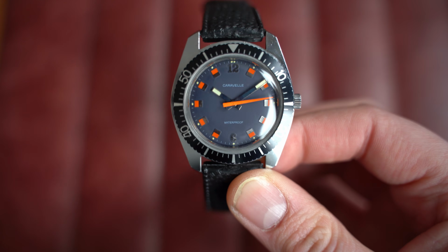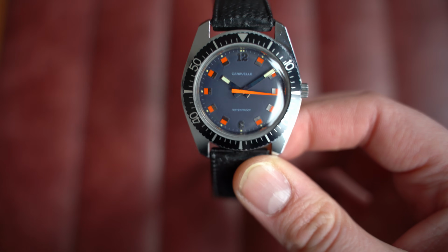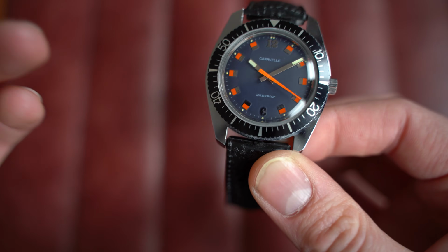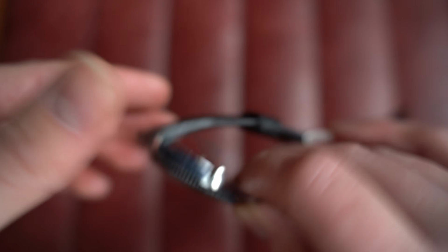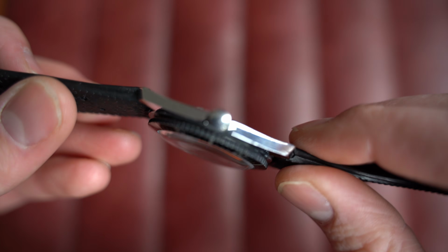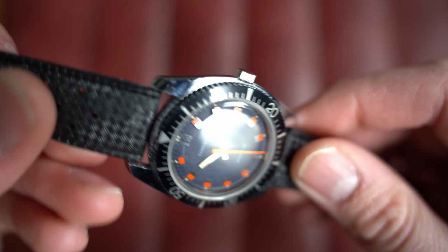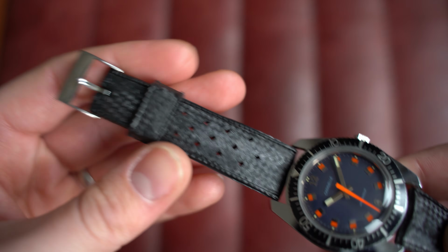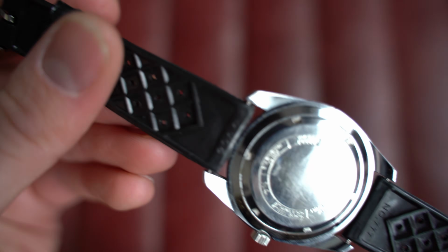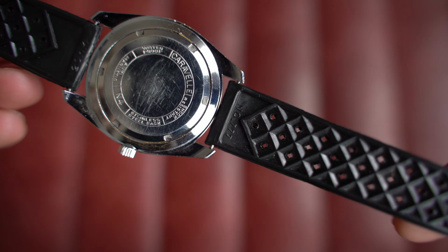Clearly it was a special gift, or unfortunately a very unwanted gift, because the owner from 1975 didn't wear it, and it's remained in very good condition, all things considered, especially as it's chrome. If you absolutely wear the living hell out of it, you'd know. It comes actually paired on a vintage Tropic rubber strap, which also looks fantastic, and it's very nice to see these older Tropic rubbers on the watches.